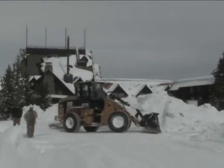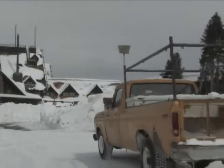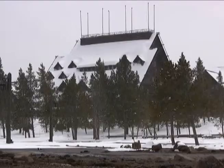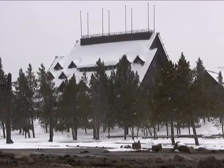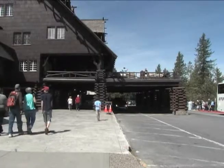In early May, the park's hotels and cabins begin to open for Yellowstone's summer season. There are 9 different hotels and lodges in the park. They open one at a time as winter releases its grip. By midsummer, when all facilities are open, there are over 2,000 rooms.